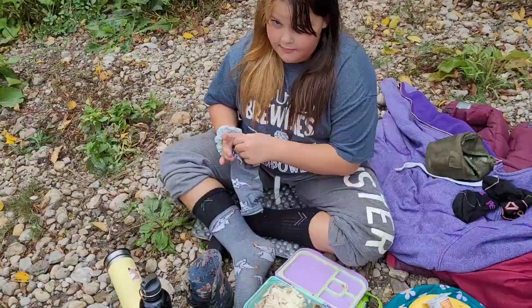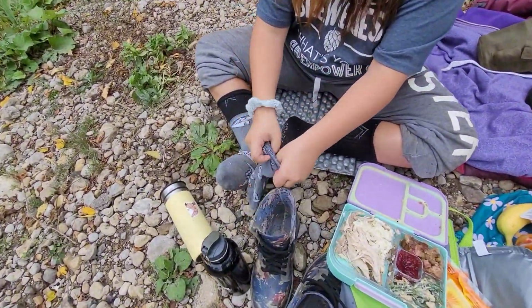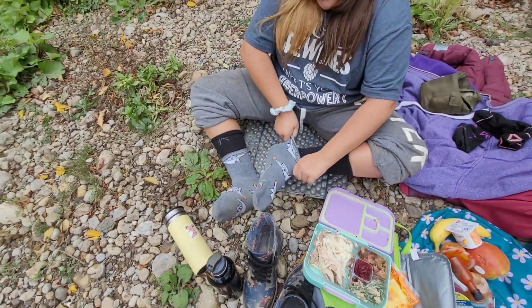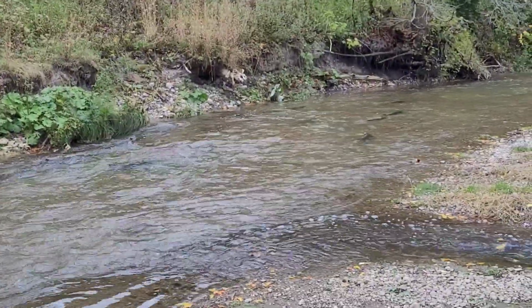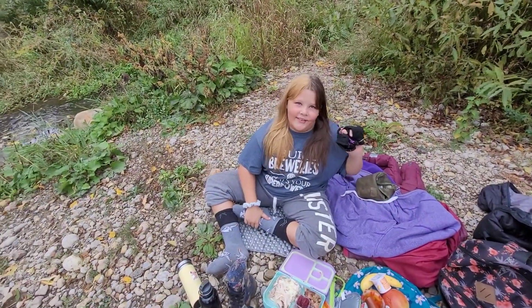Did you bring toilet paper? Feeling a little chilly? Abby's putting on both her spare pairs of socks. I brought two as well. Oh, there goes another one, super speedy. Actually, I'm putting all three of my socks on.